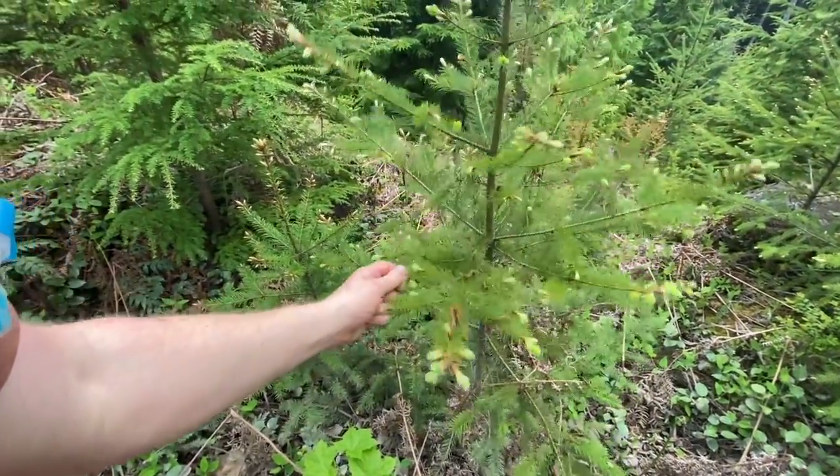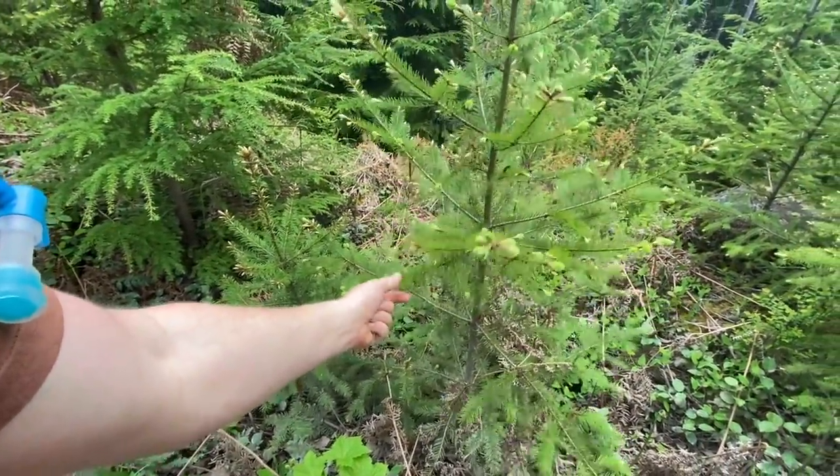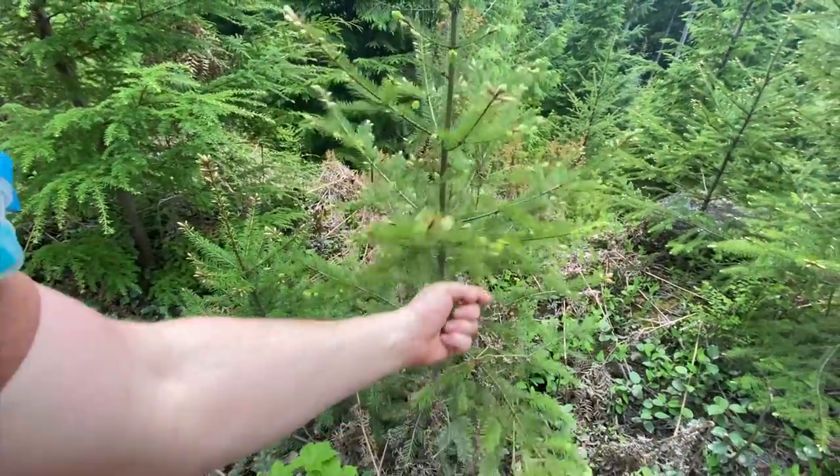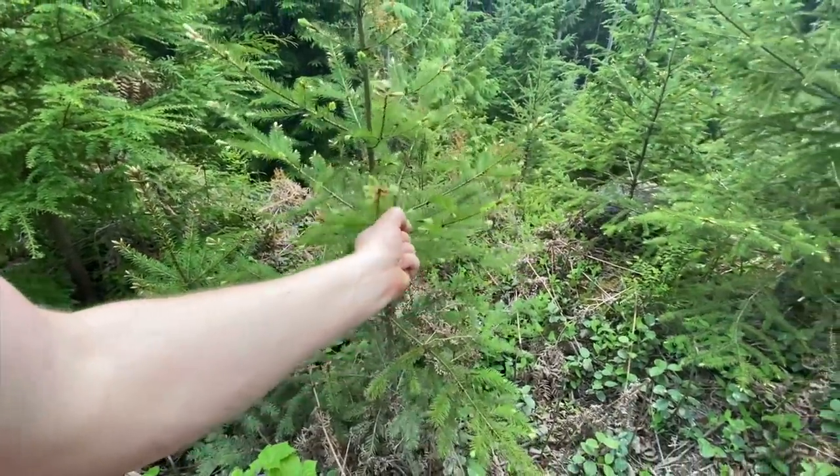These are spruce tips, and I'm gonna pull them off this trail side because eventually it's gonna grow into the trail anyway. So by harvesting this side, I'm doing a little trail maintenance at the same time.